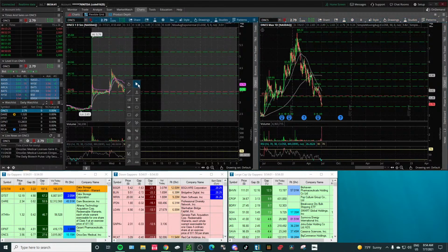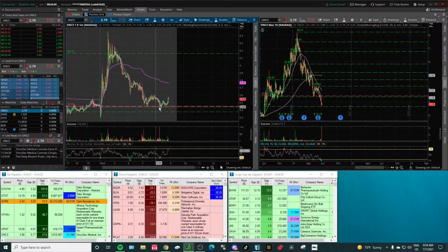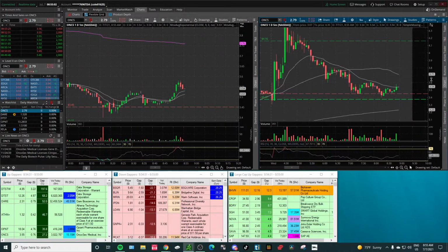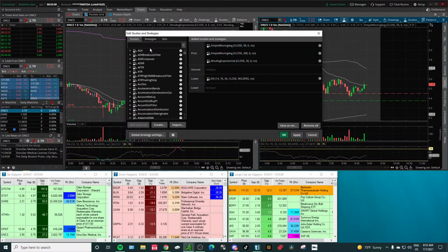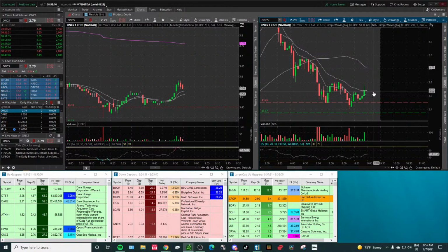Again, guys, right now the top one that I want to watch is ONCS. I do expect us to have a bigger pullback. We just made a new low on the 1 minute chart. I'm going to move this to the 5 minute chart. On the 5 minute chart, I want it to pull back to around 353. 353, there's the pullback.